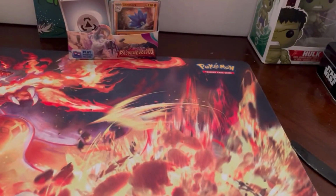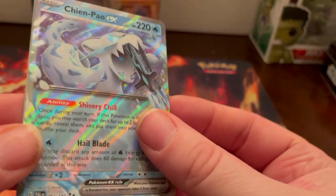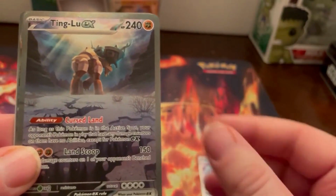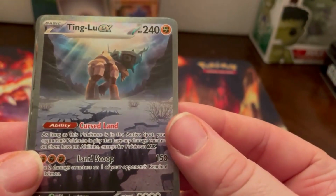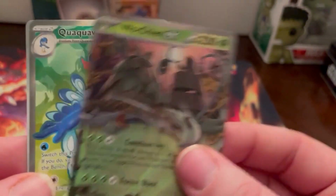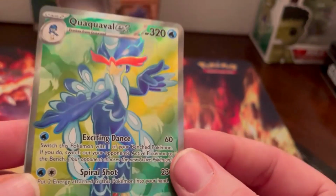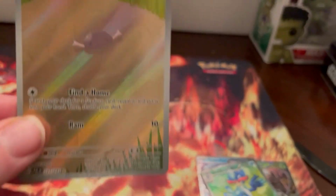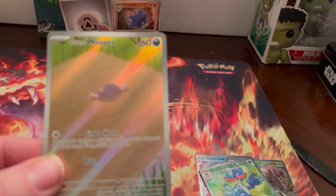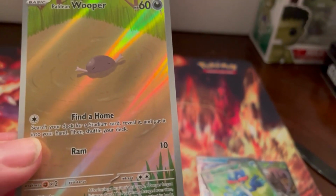So I got one, two, three, four, five, six, seven. All right, I got Chien-pao EX, kind of a cool design. Tinglu EX, I like this one a lot. This one looks pretty neat, good art on that. Wo-Chien EX, not too bad. This guy, Quakava, I don't know how to say this guy's name. And then I got this Wooper guy. I like the art on this. He looks like Meatwad, as I said before. Meatwad, like preparing to play baseball or something. Can't get the thing to fit. There we go. All right.